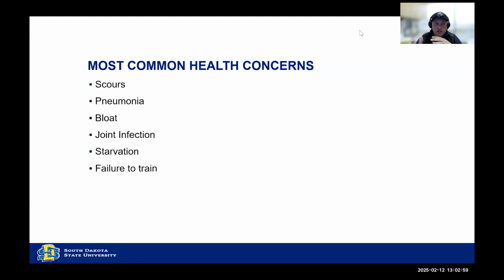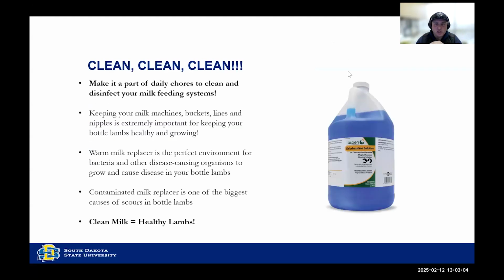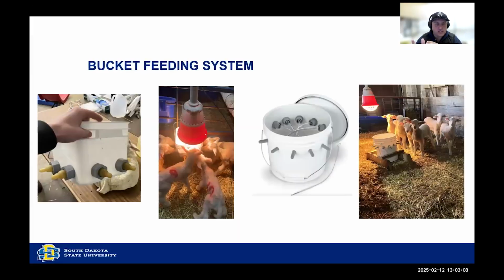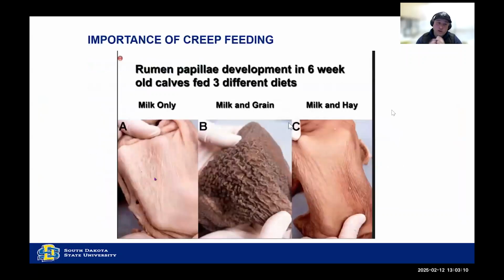And so when you go back to those pictures that Clay showed of no papillae development on a purely milk diet, transitioning to a normal feed was at that point almost irreversible. That individual tried to slowly mix some milk with some alfalfa pellets, but ultimately that lamb ended up being a very poor doer and actually ended up dying.